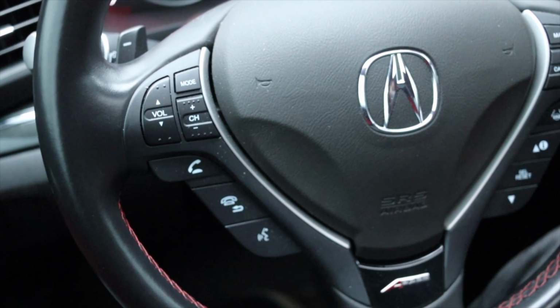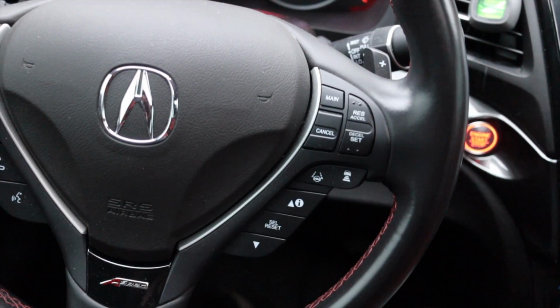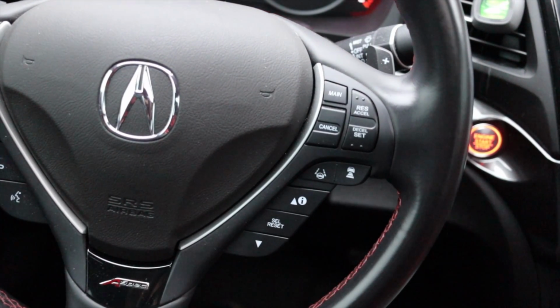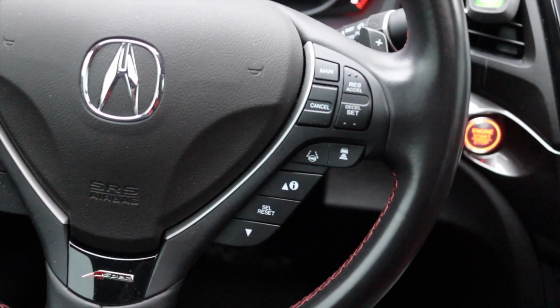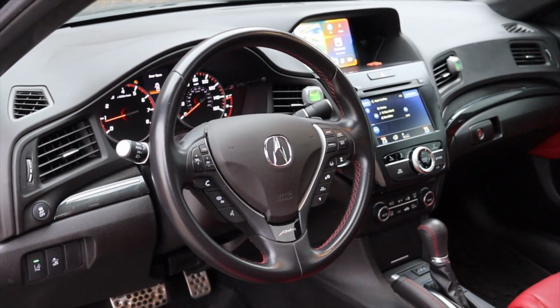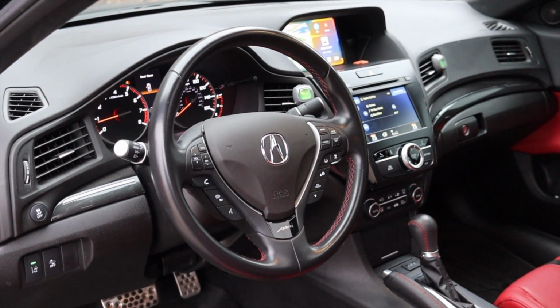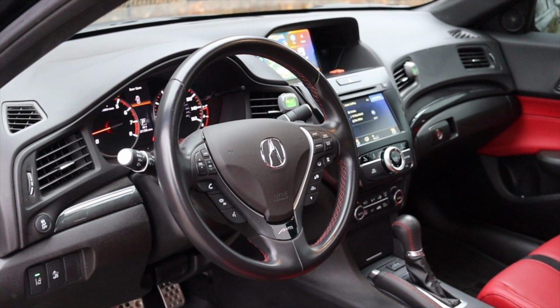But on the steering wheel on the left, I have my volume, mode, channel, and phone options. And off to the right, I have my cruise control options, lane keep assist, and radar cruise, as well as my selectors for that gauge screen we just talked about. The steering wheel does say A-Spec on the bottom. It has paddle shifters. However, it is slightly dated for a 2019 model, but that's a running theme with the interior of this car as a whole.